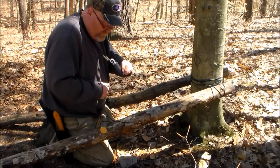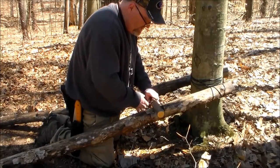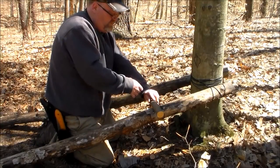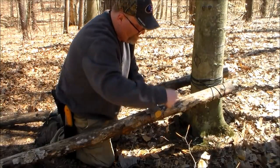Thank you again, Brother Tim, for the awesome sheath for my neck knife. I've used it a bunch so far this weekend.